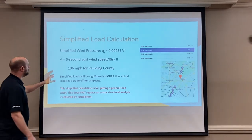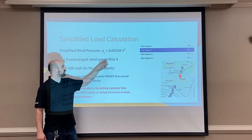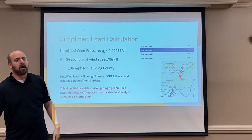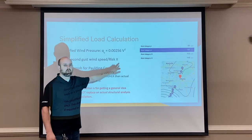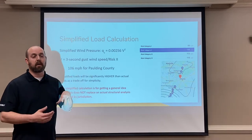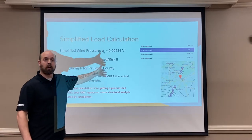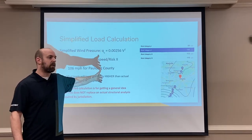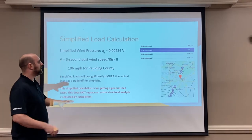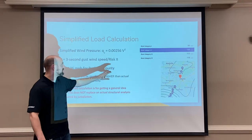So, starting off with the wind speed. So, our 3 second gust for a risk category 2. Risk category 2 is generic. I recommend staying with risk category 2. There is a risk category 1 with lower wind speeds. That's primarily designed for agricultural. So if you're connecting your tower to a barn, or if your tower is just out in a field away from everything, you can get by with a risk category one. Typically, if your tower can fall on your house at all, then you're going to want to keep it at risk category two.